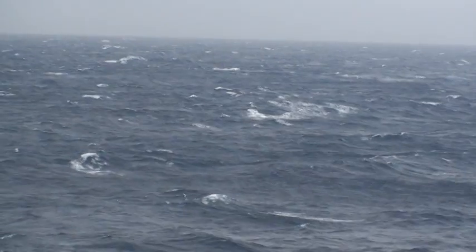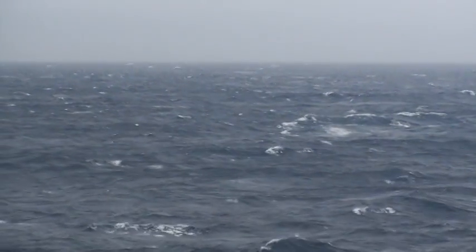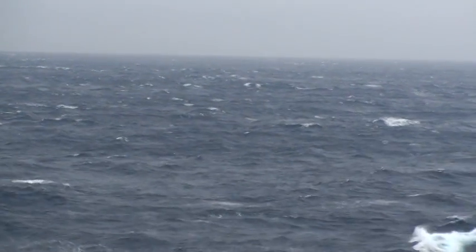Tomorrow, folks, we have a day at sea as we head closer towards Greenland, which I'm hoping is going to be green and not white. But anyway, it doesn't look very good at the moment.